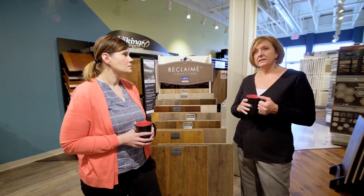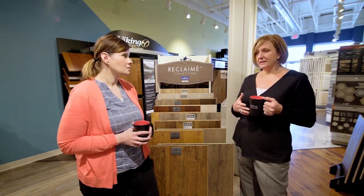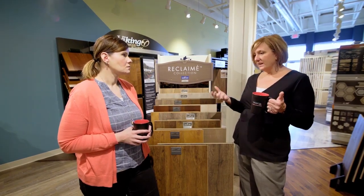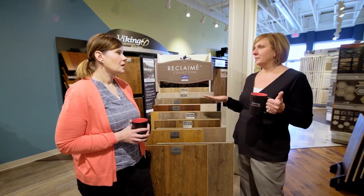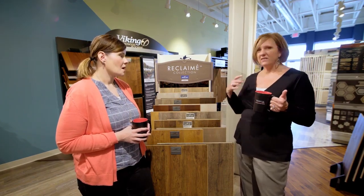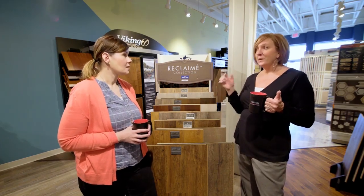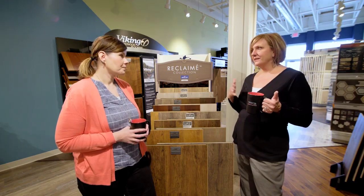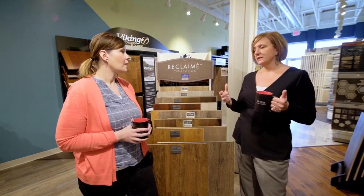So with that trend being said, LVT, luxury vinyl tile floors, and what they are is they're a plastic base and that makes them waterproof, and they can go in every room, but they're beautiful wood trends, and they have depth and beauty, but they're waterproof and pet friendly. So all the things that we live in our everyday life. So LVT is definitely a big trend.